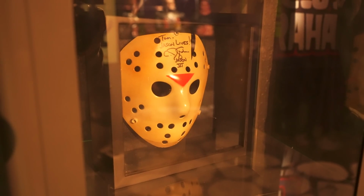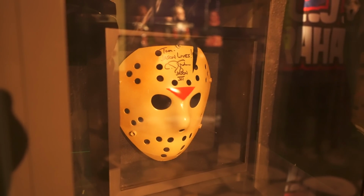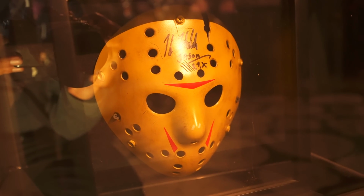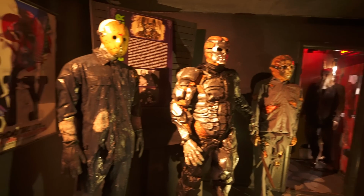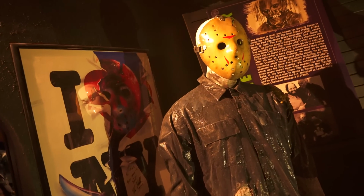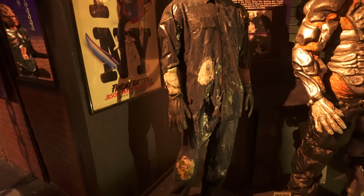Look at that. Tom's got some signed masks. I think that says C.J. Graham. He was Jason in part 6. Then you've got Kane Hodder from part 7 onwards. Oh, and then there's Tom Morga. He's played Jason and Michael Myers. Look at this. What I really appreciate is they actually have a part 8 Jason Takes Manhattan version right here.